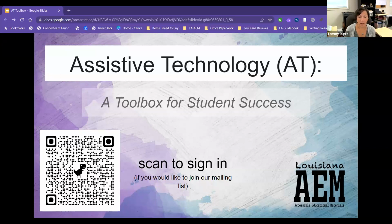So hi, like Bambi said, I've been friends with her for a very long time. I've been working in the field of assistive technology for many years, and I am a special education teacher. I'm here to talk to you today about assistive technology and how it can remove barriers for student achievement, and also increase independence and improve academic performance.